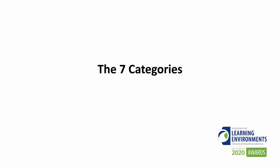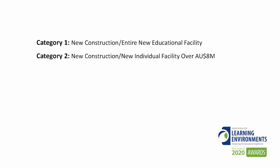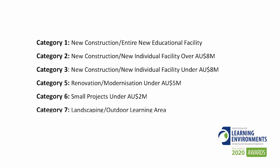Entries to the Learning Environment New Zealand Awards 2020 were received in 7 different categories. Category 1, New Construction, Entire New Educational Facility. Category 2, New Construction, New Individual Facility over 8 million Australian dollars. Category 3, New Construction, New Individual Facility under 8 million Australian dollars. Category 5, Renovation, Modernisation under Australian $5 million. Category 6, Small Projects under 2 million Australian dollars. Category 7, Landscaping, Outdoor Learning Area. Category 8, An Innovative Education Initiative.